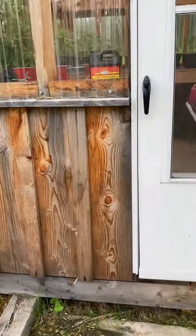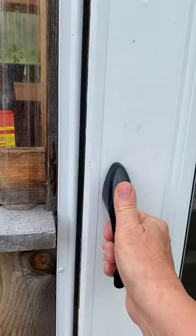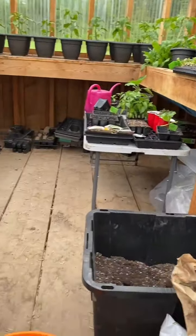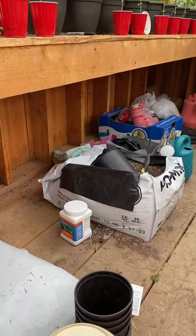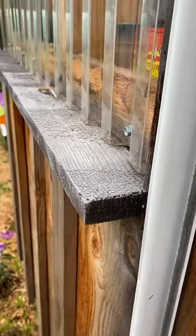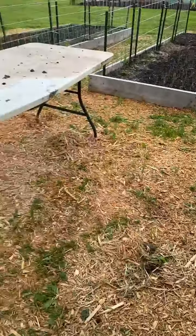All right, how are things going inside the greenhouse today? Oh, heard another hummingbird. Oh, it looks like I gotta fill those. Oh, get everything out of here. That's weed eating for me. Okay.